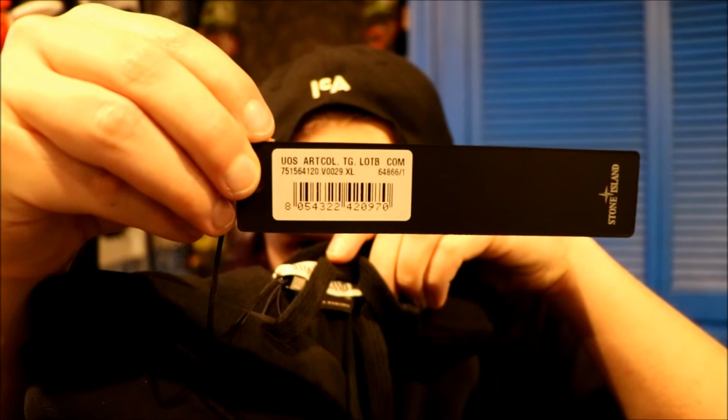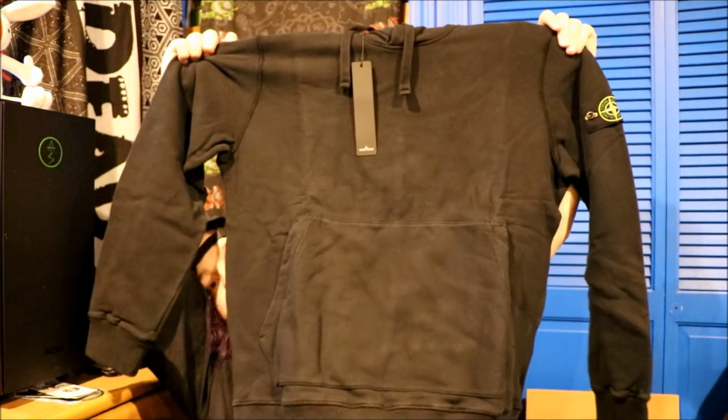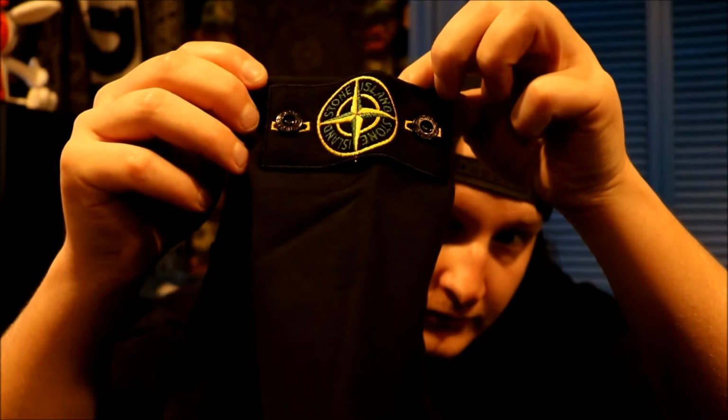And then there's the barcode. Yeah. Feels pretty good, honestly. It's a pretty nice sweatshirt. Looks a little small, but we'll see. A Stone Island patch right there.